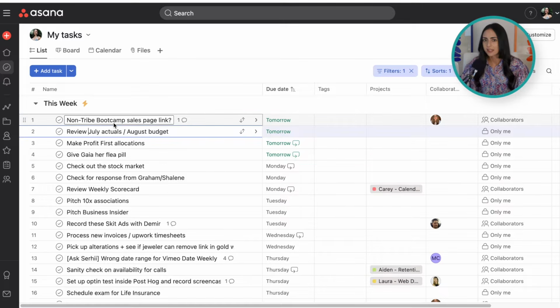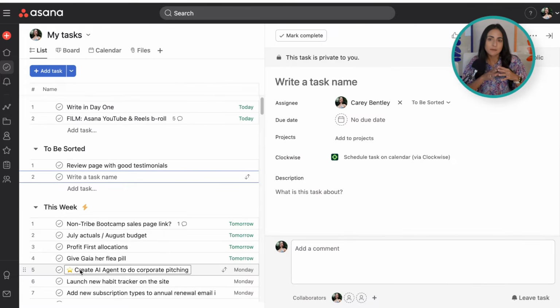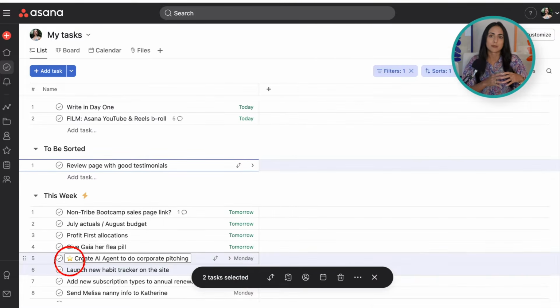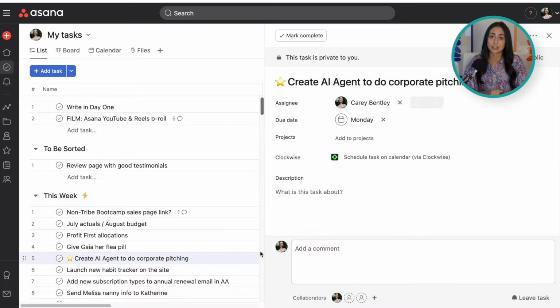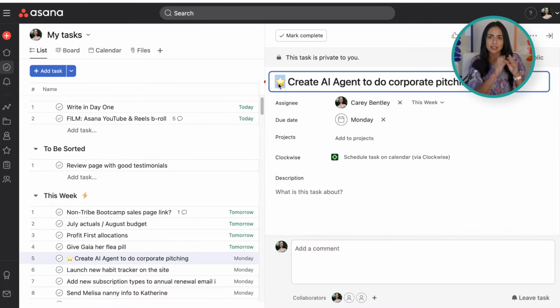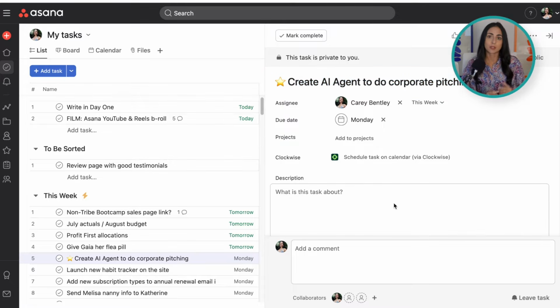There's many other ways I love to use tasks. For example, I love to add a little star emoji to tasks that are related to my champagne moment. So this is the number 1 most leveraged thing I can do this week. And this way I can spot those tasks instantly and make sure that I'm doing them first, or at least protecting my time around them.